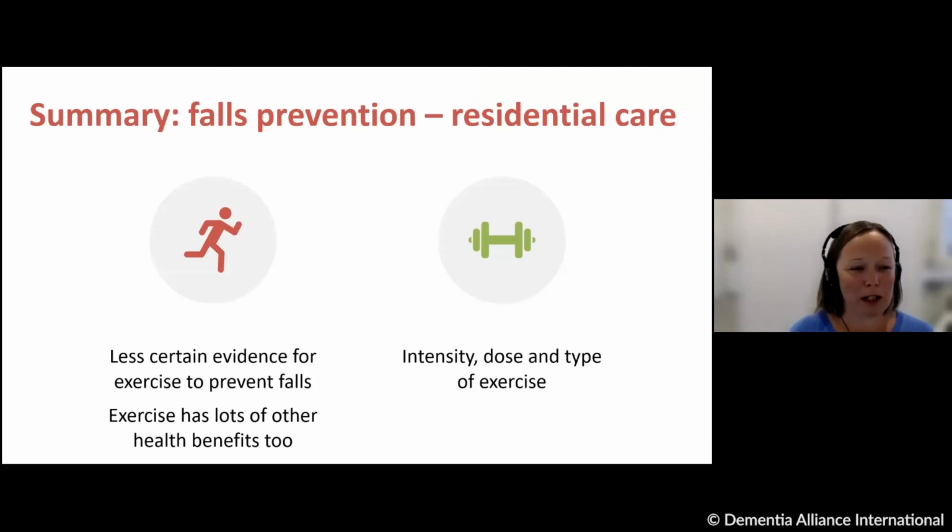But when we look at the summary, so I said we were doing that summary statistic before, there's less certain evidence overall for exercise for people with dementia who live in residential care to prevent falls. So there's always all the other added health benefits of being physically active. And again, we probably need a bit more information on dose and intensity. So the intensity and dose of the trial that I just talked about, which was successful at preventing falls, was quite intense.